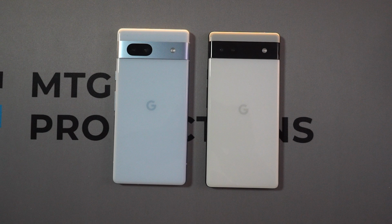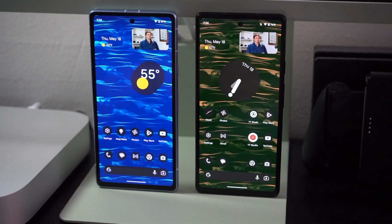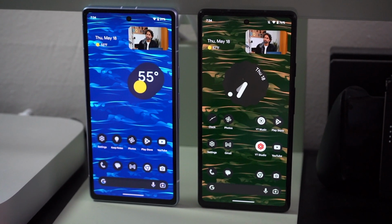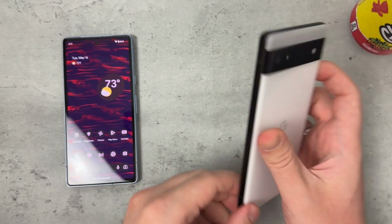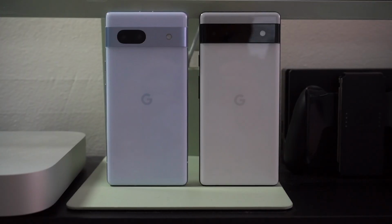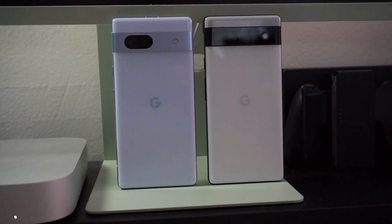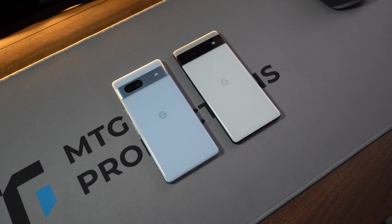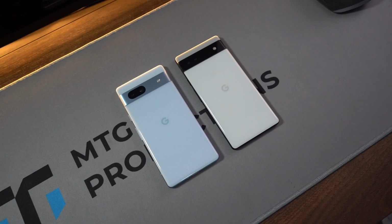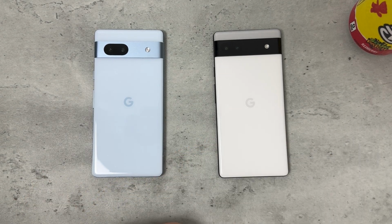However, if you don't need the 90 Hz refresh rate, if you don't need a new camera module, if you don't need wireless charging, and $350 is a steal of a price for you, this is the phone. I can still recommend Pixel 6a in 2023. And now that I think about it, I think this is more of a great recommendation as a phone in 2023, now that the Pixel 7 is out on the market. It still has great specs and it has a price drop.